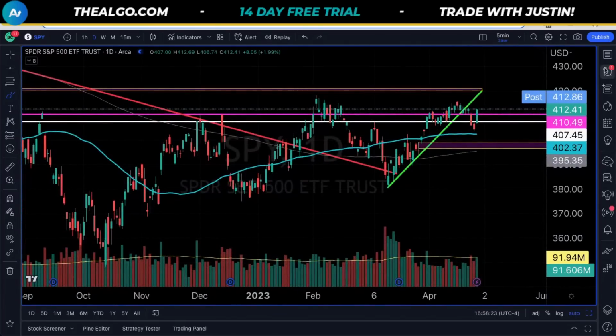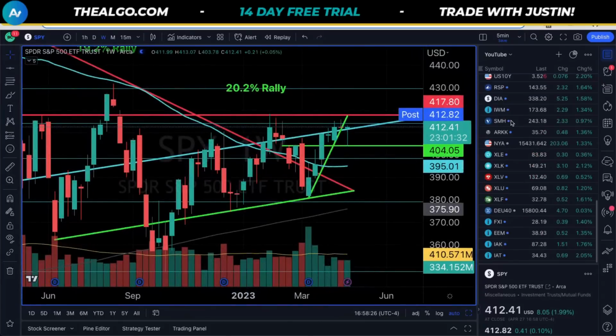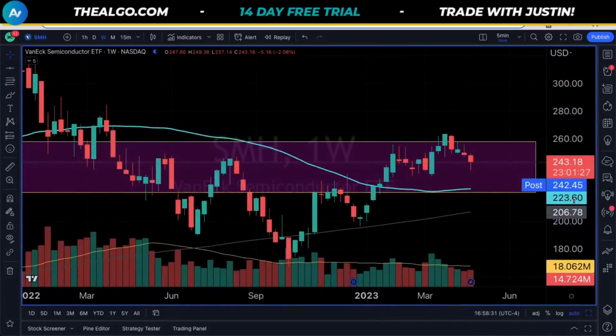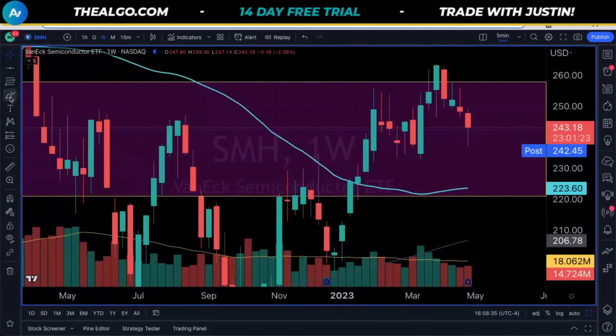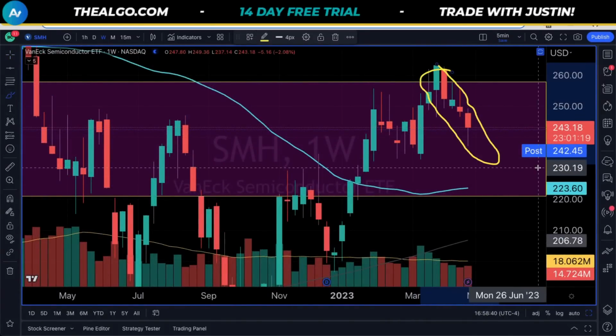Otherwise, I don't think I have very much more to go through. So let's look at two more things here because I want to pay attention to this chart, which is SMH on the weekly. This looked a lot worse this morning. It doesn't look as bad now, but it's still a breakdown. It's still going down. So now even with Intel out, it's down in post-market. Decent day today, but it's down 2% on the week.